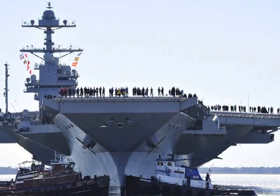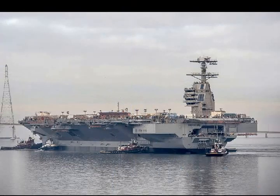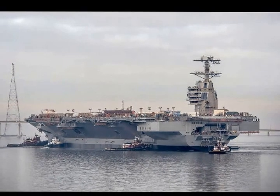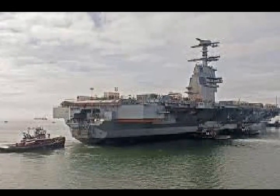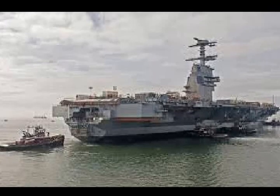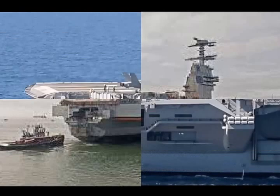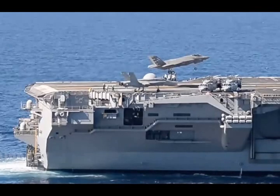The ship's displacement is about 100,000 tons. Length, 337 meters. Beam, 41 meters. Gerald R. Ford can operate more than 75 aircraft. The ship is equipped with 2 newly designed reactors and has 250% more electrical capacity than previous carriers. The improvements will allow the ship to load weapons and launch aircraft faster than ever before.